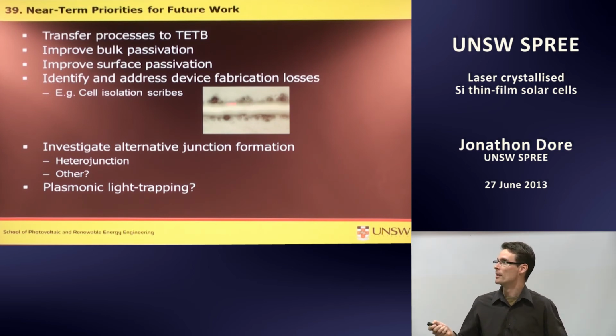As I mentioned, we've got that shunting issue with the cracks, but we've also got things like this cell isolation scribes. This is done by laser to isolate the cell area. And we see here quite a lot of damage coming around there, poking through that isolating resist layer. And that's something that may be responsible for some of those n=2 losses I showed earlier.